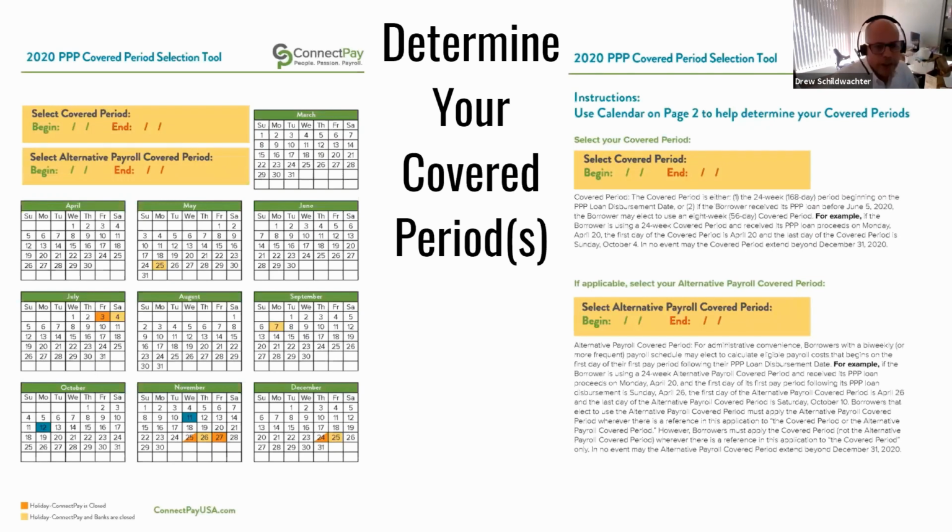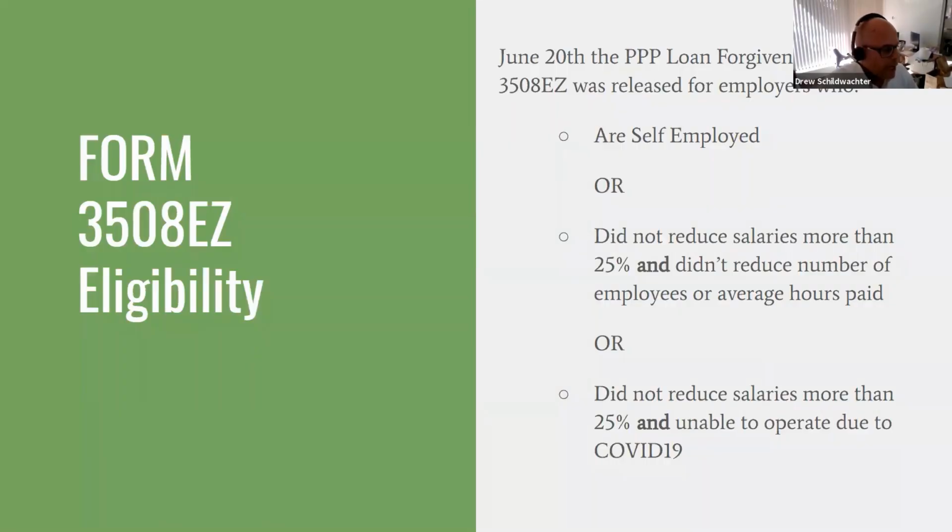All right, so moving along to the 3508 EZ. So this form is available for, one, if you're self-employed, or you did not reduce salaries more than 25% and did not reduce the number of employees or average hours paid, or you did not reduce salaries more than 25% and were unable to operate due to COVID. So this form came out after the original, but before the S.